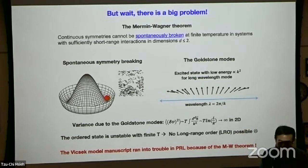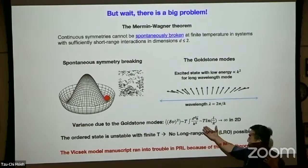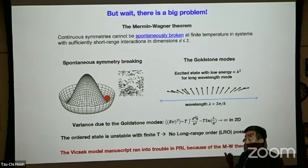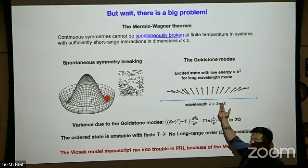The reason is that you can deviate a little bit from your ground state, and of course your cost of energy will be less likely on one hand. But if you have many ways to deviate from it, then that's the entropic gain or entropic cost, whatever you want to call it. The entropic gain will actually dominate over the cost. So as a result, your free energy is still going to be preferring the disordered phase.